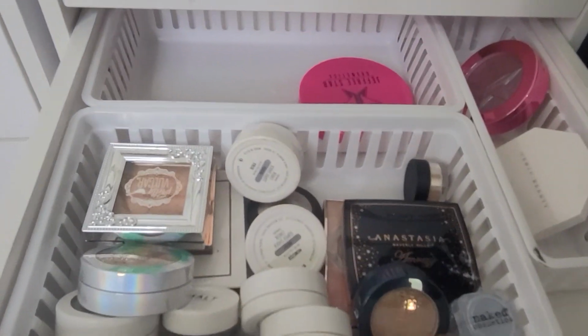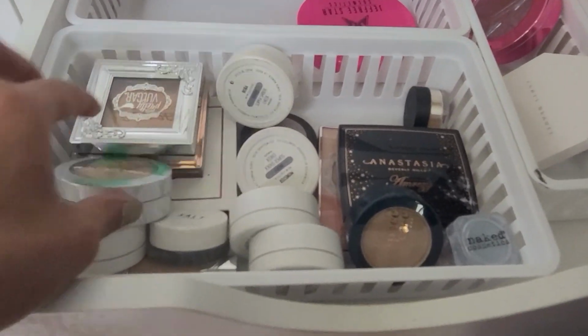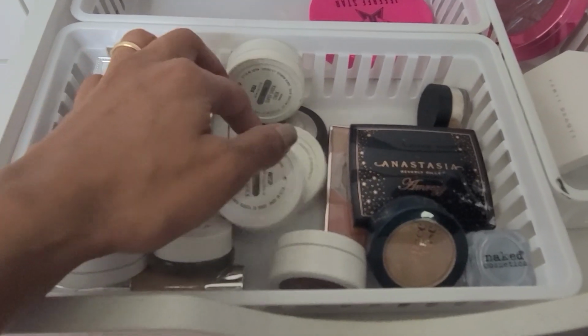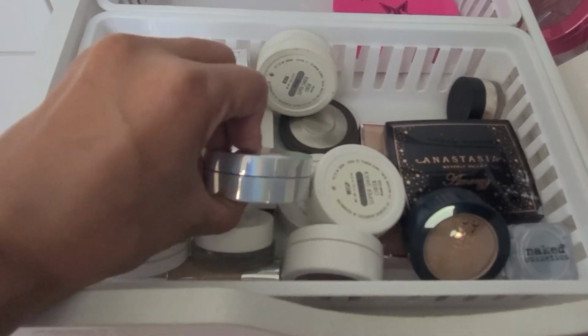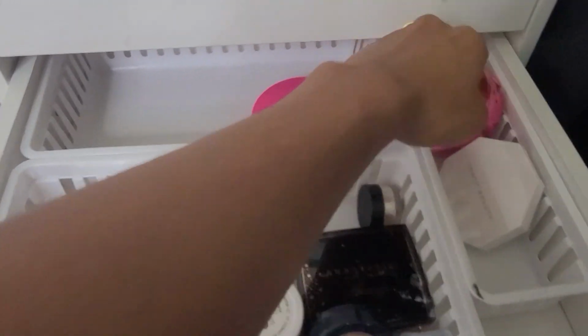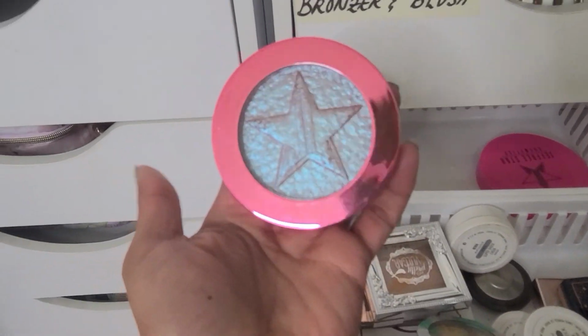Then we go over here, and that is more highlighters. I know you guys are gonna be like, what's the point? I know, it's just a lot more highlighters and items that I just wanted to keep. So this is amazing. I'm gonna use it on my eyes again because she is stunning. You guys need to get your hands on this.